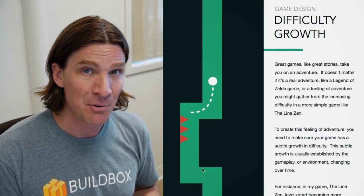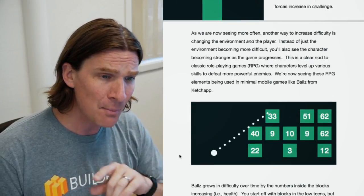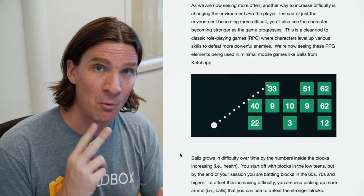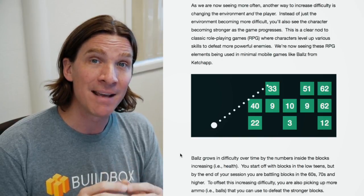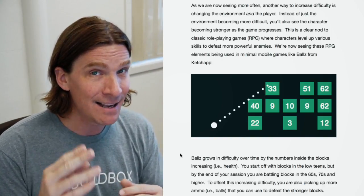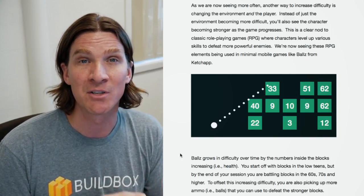But I go a little bit deeper than that. That might sound obvious, and even though we see a lot of people not do that, I go deeper in this second section, talking about the two different ways of doing this. All right, so the ways to increase difficulty in your game are either to make the environment stronger, or to make both the character stronger and the environment. Here's what I mean. If you make the environment stronger, I really mean more difficult.